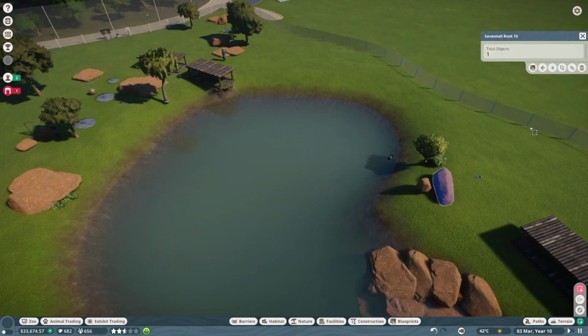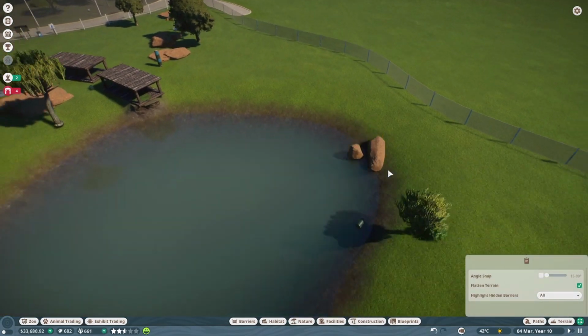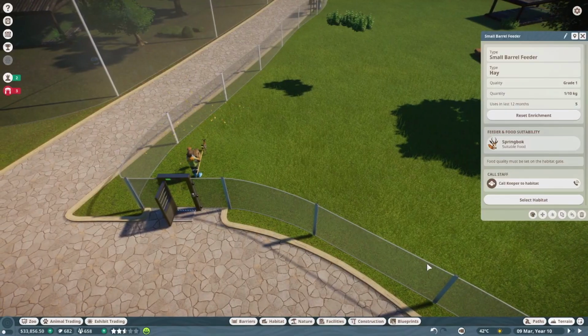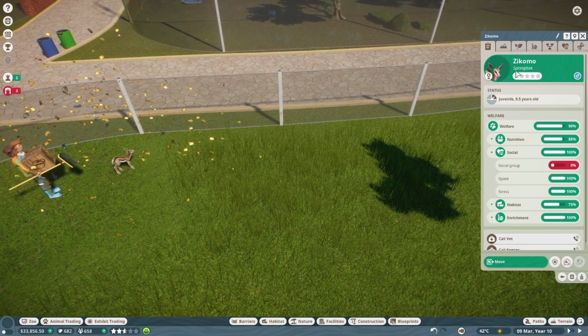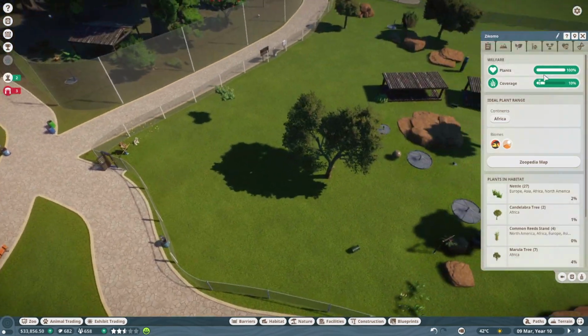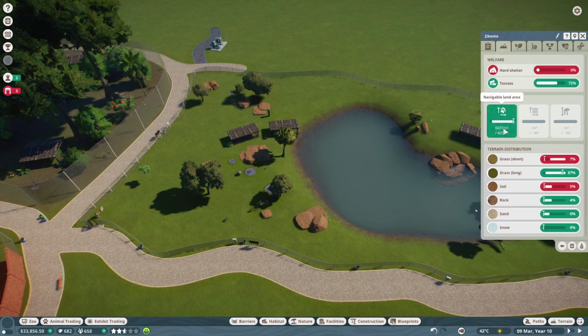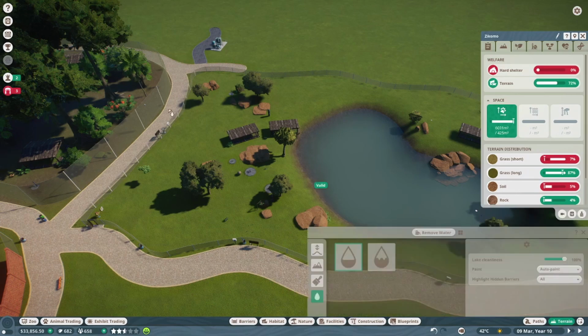We also probably want to be thinking about more staff as well. That is definitely something we need to start considering because we have a lot of animals. Haha, look, one of our first ones are in now. So let's make sure that the terrain and everything is perfect. So they can definitely do with a lot more coverage, which is good. They need more hard shelters. They've got enough land to navigate, which is great. They just need more soil and a lot more short grass, so let's do that.